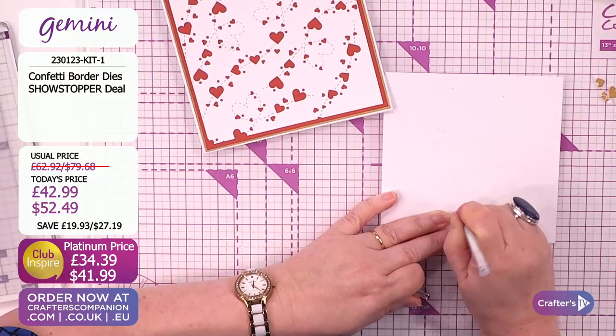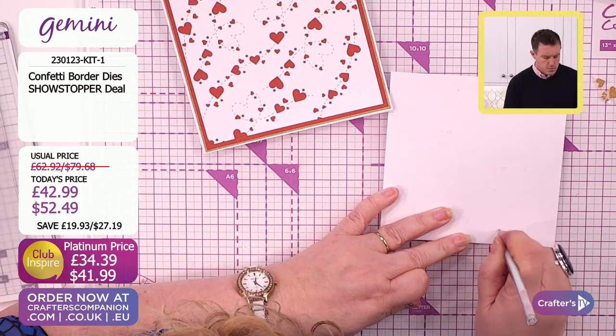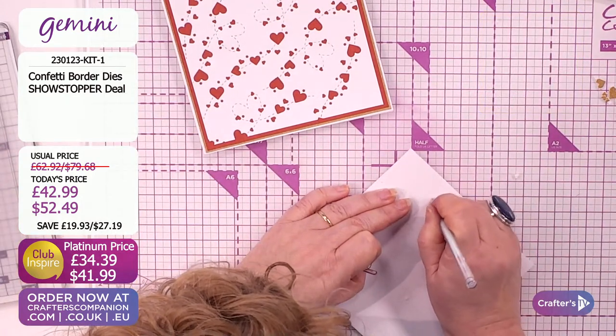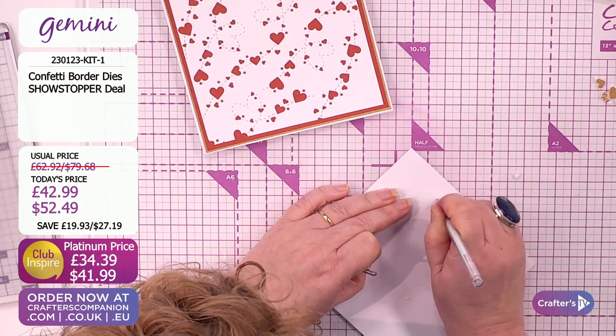These are brilliant, these glue pens as well, aren't they? They're quite new, aren't they, to the company? They are. They haven't been going very long at all. Right, so you're going to pop a little bit of glue. Let's see if I can get this going. Maybe it's me, Ben. It might be.